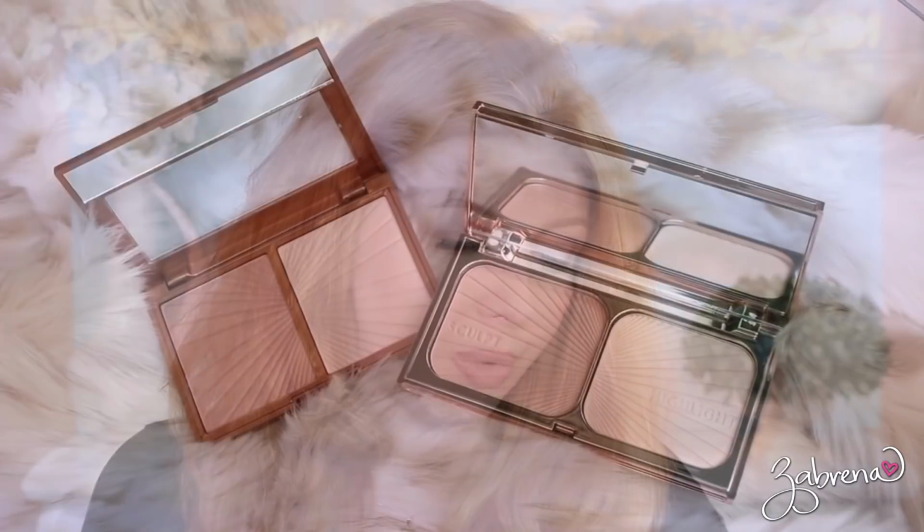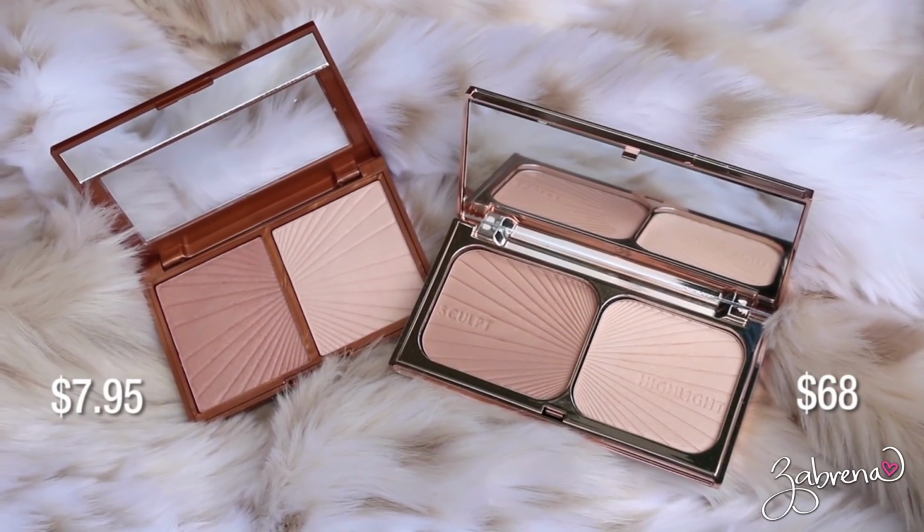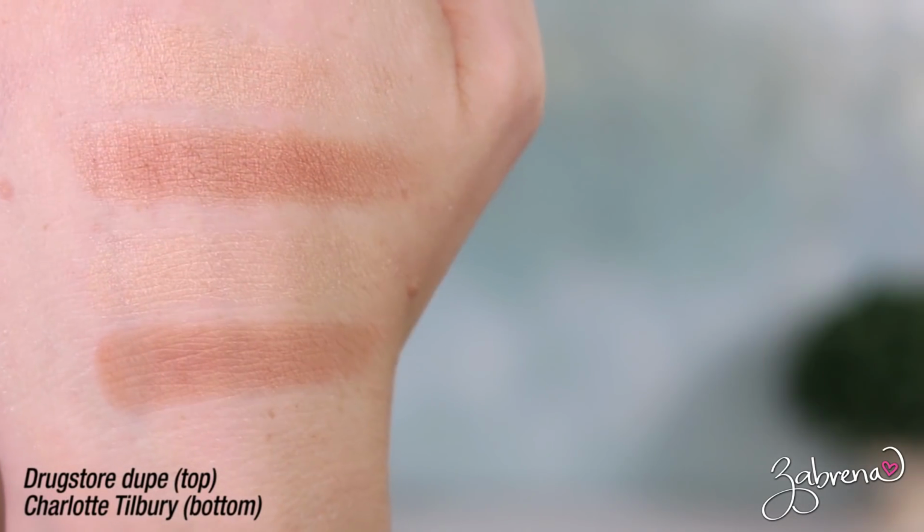The next product I have to share with you is her Filmstar Bronze Glow Face Sculpt and Highlight. So you basically get a sculpting powder and a highlighting powder in a compact. And you can find a dupe for this from the brand W7, and it's next to near identical in packaging and everything else, and that is their Bronze Glow.